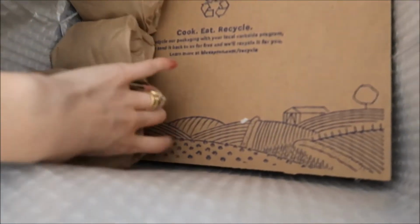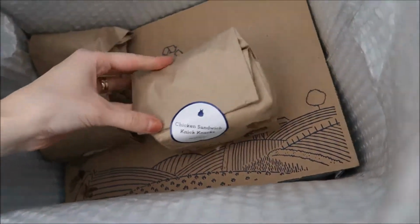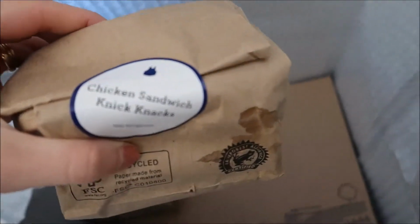I think this is where our meats are, if I'm correct. This is the chicken sandwich. Oh, chicken sandwich knickknacks. And I think the knickknacks is like the spices. I'll open it up and we'll take a peek at what's in there.